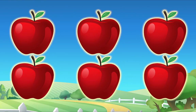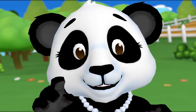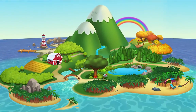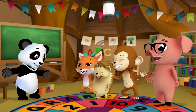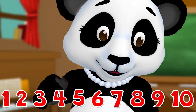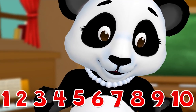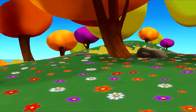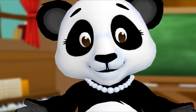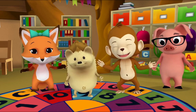Come on, Wigglebugs! Snack time! We're about to practice our counting together. Come on! 1, 2, 3, 4. Don't stop now, let's count some more. 5, 6, 7, 8, 9, 10, you're doing great. When we see some flowers or butterflies or stars, we count so we can find out how many things there are.